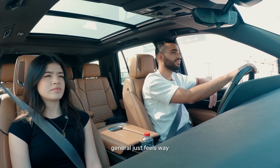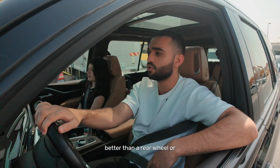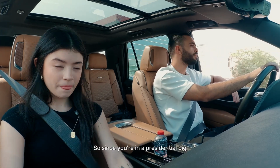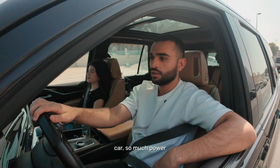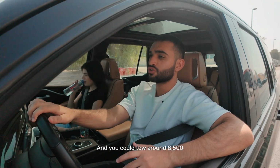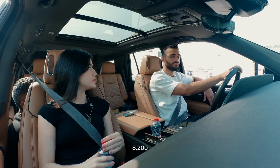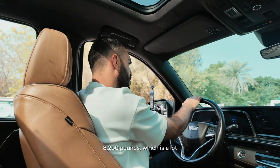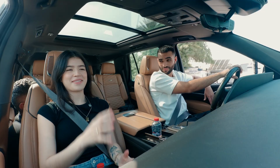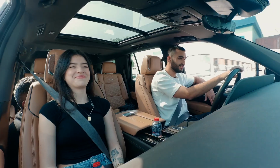Handling in general just feels way better than a rear-wheel or a front-wheel drive, especially front-wheel drive. Since you're in a big presidential car with so much power, of course you could tow a lot. You could tow around 8,500? 8,200. 8,200 pounds, which is a lot. Can your car do that? No, it probably can't. No comments.